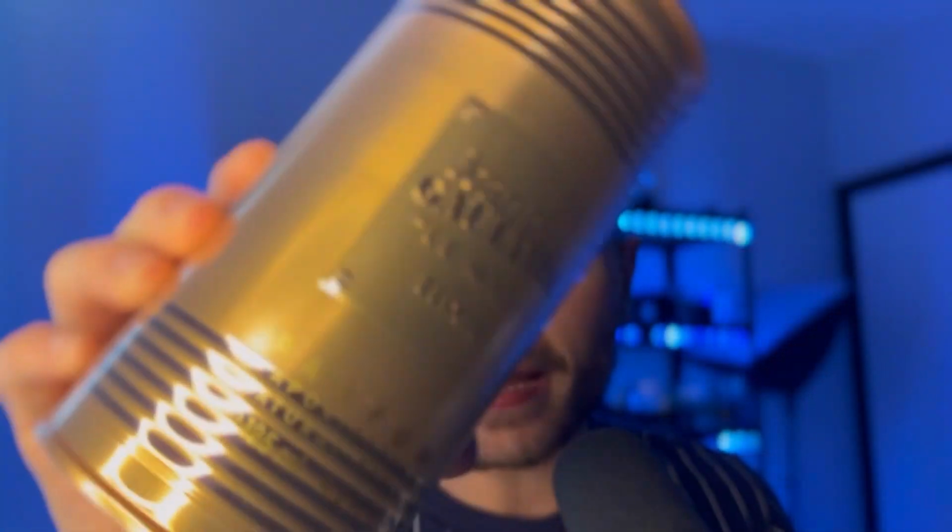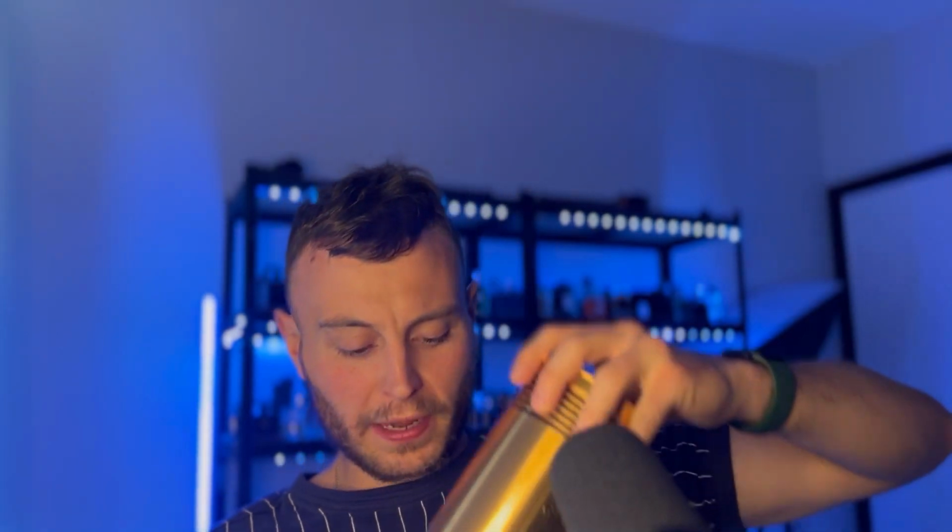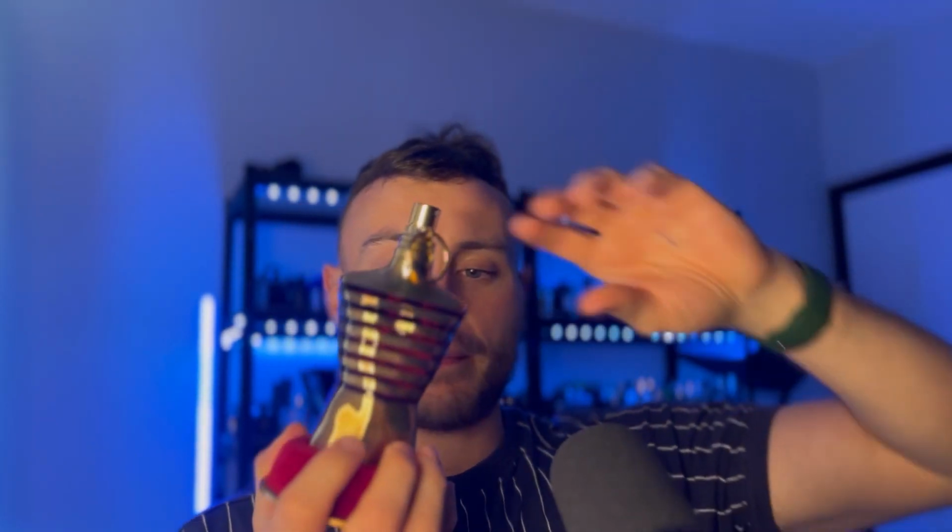Finally, I have the new Le Male Elixir, which I've been really excited to try. So I'm going to do an unboxing and first impressions on the video so we can find out how it smells. So let's get this beautiful gold tin opened and see how this smells. Always worried about this falling out when opening. Whoa, look at that, beautiful.